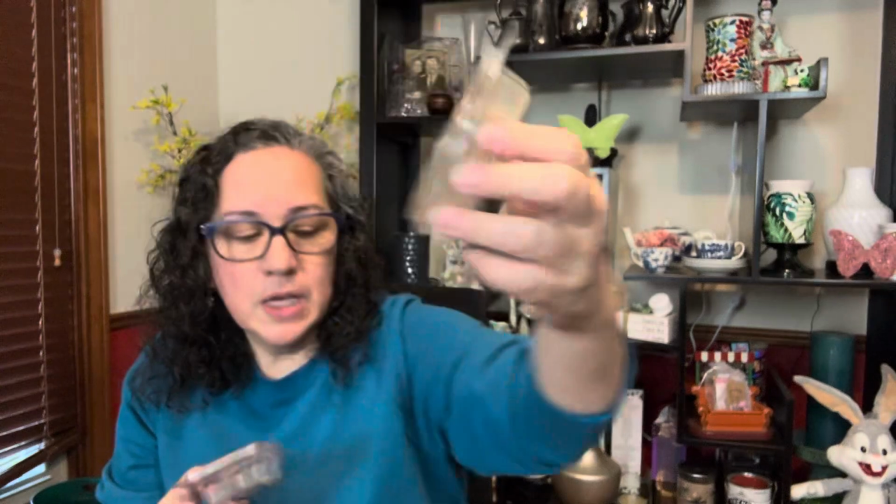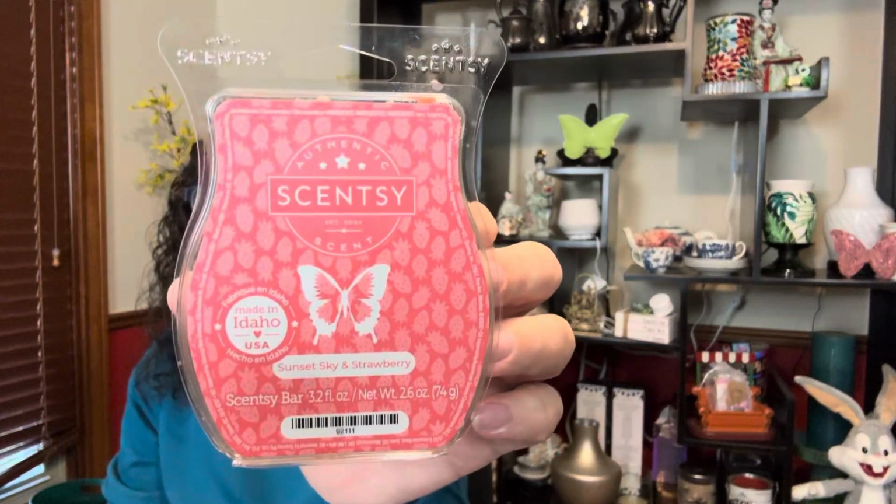So this one I did in the sunroom when I was working, but on the other side of the room, it's Frosted Cinnamon Roll. It's all right. It's not a favorite for me. This one, I couldn't tell you anything. I don't remember. Sunset Sky and Strawberry. I may have done it in here and just didn't come in here.